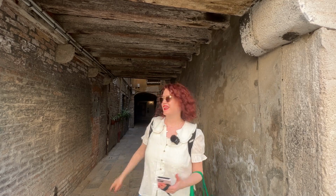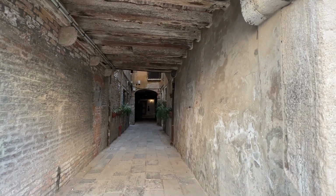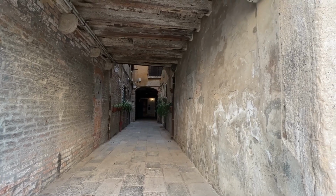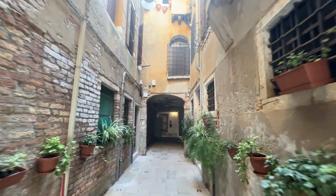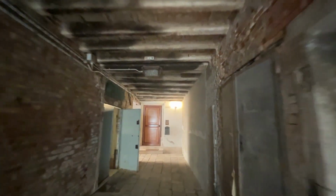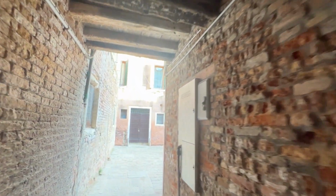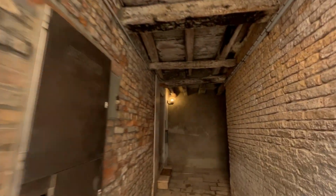It looks like we're only 1 minute away. Is it actually down here? We're about to find out. It definitely wants me to go this way. I don't think this is gonna work. This may just be all residential, right? Will this lead us to gelato? No. We're in a courtyard. Oh my gosh. Okay. Let's try something else.